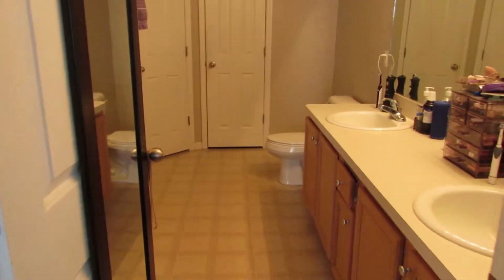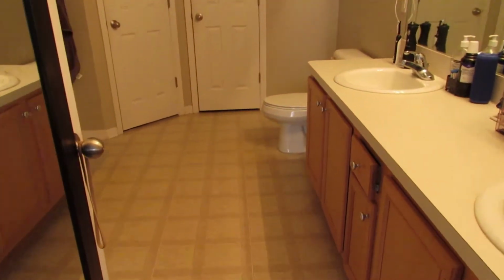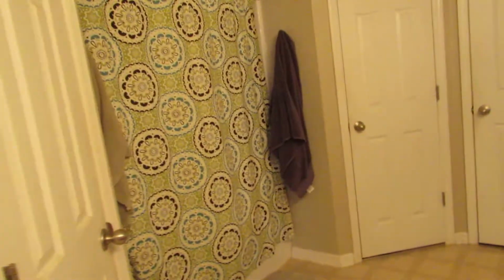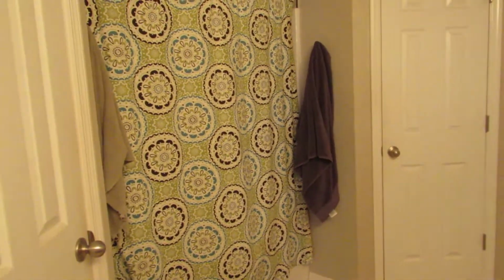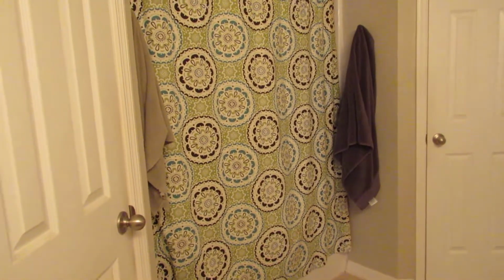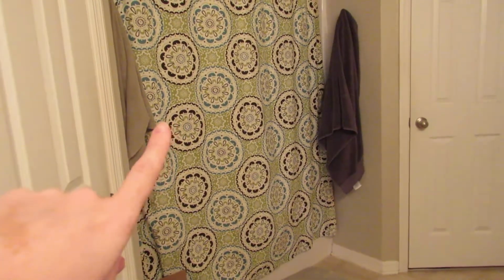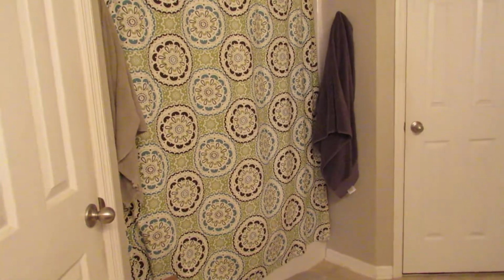This is how we bought it. No upgrades, nothing special. Wooden colored cabinets. I even have a missing handle here. Basic countertops, toilet. This is the shower tub combo. That's either going to be a walk-in shower with a big glass door, or we might have the shower get put into this linen closet, and then this would be just one big tub.